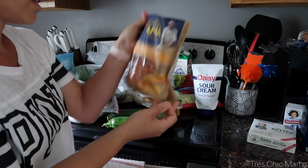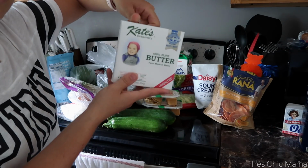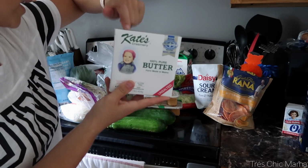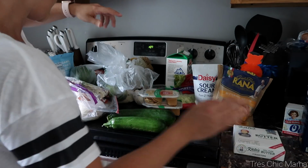And anyway, there's that. I needed some butter, so we have some unsalted butter for cooking and baking. I usually like to buy the unsalted because you can always add your own salt to recipes.